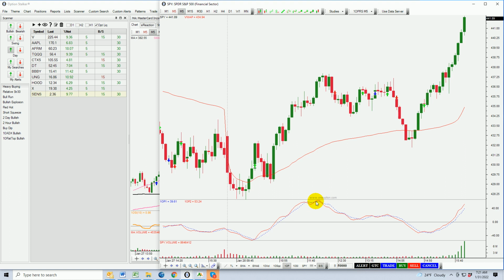20% of the time, you get these divergences, and they are super, super powerful because they confirm trend strength. And they happen when the trend has been strong. This is not a strong trend. Overlapping candles, mixed candles, compressions. This is not a strong trend. So this is likely to produce some selling pressure.